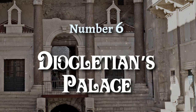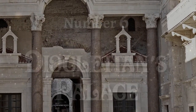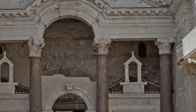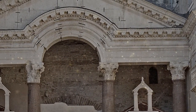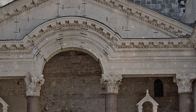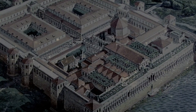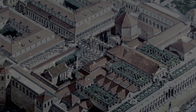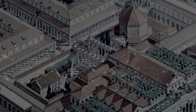Number 6. Diocletian's Palace. Diocletian, the only Roman emperor who ever voluntarily retired, built his vacation home in opulent style in the modern city of Split, Croatia. The eclectic architecture of the palace incorporated stylistic flourishes from nearly every era and province of Roman rule. Stretching 215 meters long, the 2.5-meter-high walls ensured the emperor could enjoy his retirement in peace and quiet while offering breathtaking views of the Adriatic Sea.